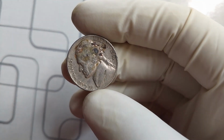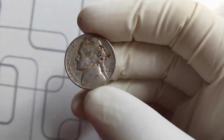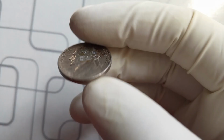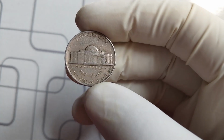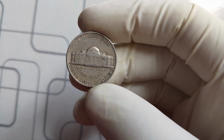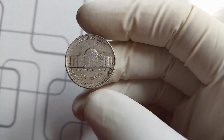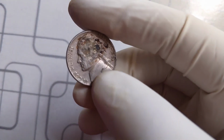Now let's talk a little about the historical context of the year 1961. This was the beginning of a new decade in America, a time of change and anticipation. John F. Kennedy had just become president. The country was stepping into the space race. And coins like the Jefferson nickel continued to circulate as a staple of everyday commerce.